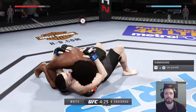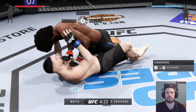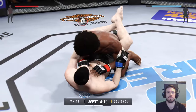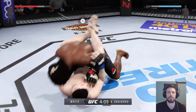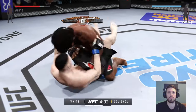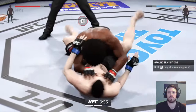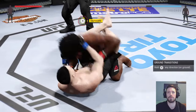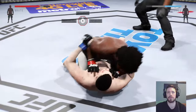White gets it to side control. Now he's in full guard. Able to posture up. White's looking to advance to half guard. He got his hips well enough to get back to half guard. Half guard now.